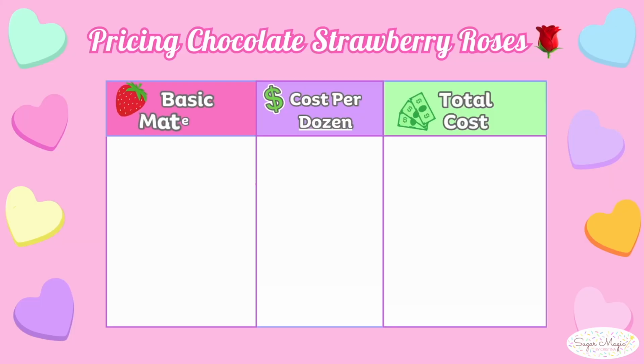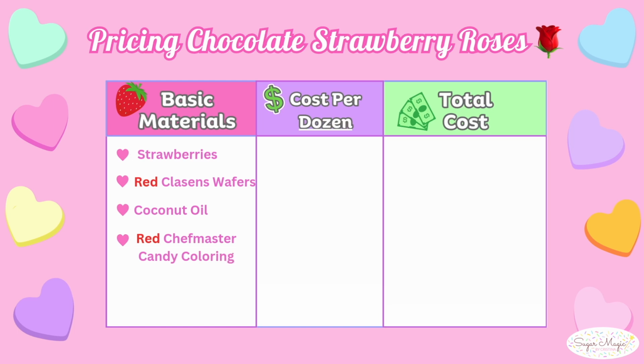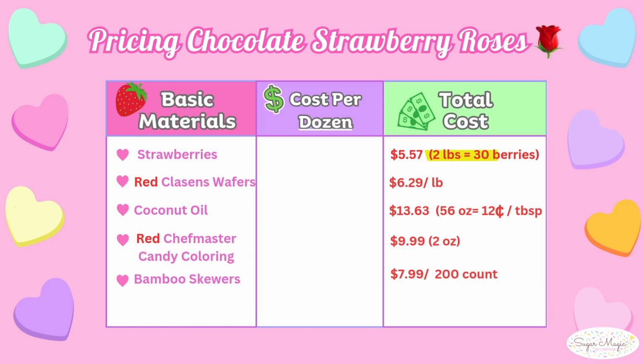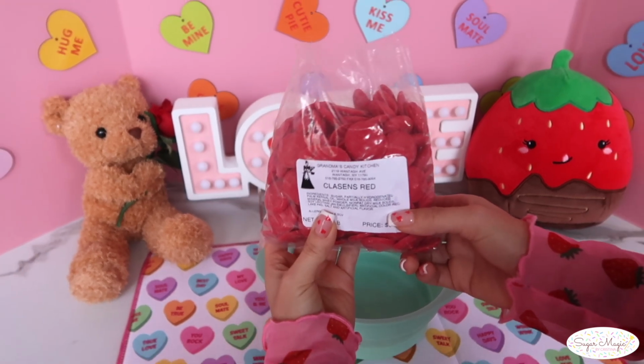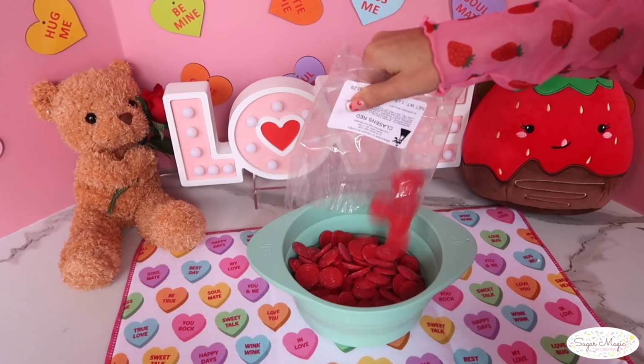Start by jotting down the basic materials like strawberries, red melting wafers, your thinning agent like coconut oil or paramount crystals, any candy coloring, and bamboo skewers, then the amount you spent on each item, making any necessary conversions to break them down further. My tip is that the red Classens wafers are the brightest shade I've tried before.